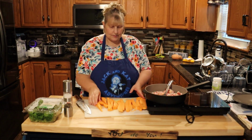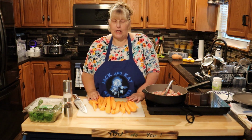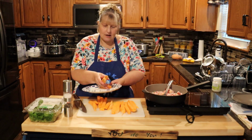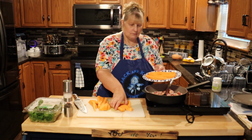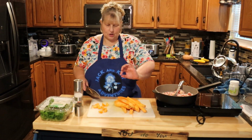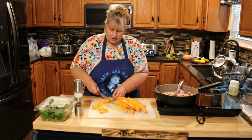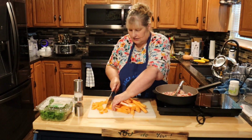Alright, so I have my sweet potato here, and my sweet potato is very, very hard, and it's not going to soften enough in this pan. I'm just going to put it in the microwave for a few seconds just to get it a little bit soft, and then I'm going to cut it into squares and put it into our mixture. Alright, so I just microwaved them until they were just fork tender. You still want a little bite to them. If you like them hard, then go ahead and just leave it the way it is. These are very hot.